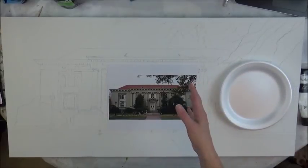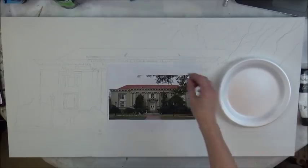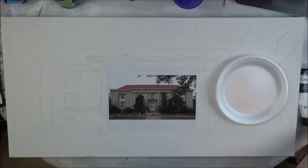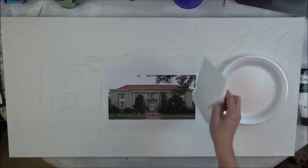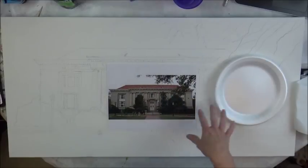So the only thing I'm going to use is acrylic paints. I use water, and I'll use water to thin down my paint too, and I use paper towels to sometimes blot stuff. Everything is sketched in with a pencil.